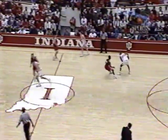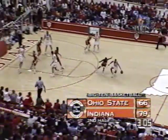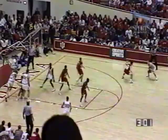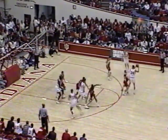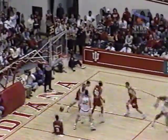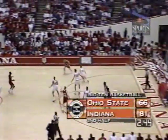Indiana retains possession, and in control of this game now with just over 3 minutes left. They lead by 13. Much better effort tonight. Indiana has got to get the ball to Evans in the post or Patterson in the post. Neither Ohio State player can handle the Indiana man offensively, and there you see why. Patterson gets his 22nd point.